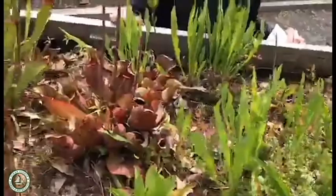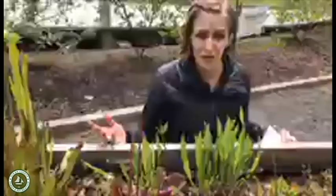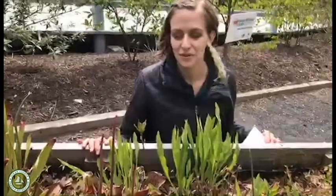We actually have carnivorous plants growing in here. We have a couple of different species. Now, you might think it's a little odd for a plant to be carnivorous because a carnivore eats meat, right? So plants are supposed to be at the bottom of a food chain. But of course, nature likes to make exceptions to every single rule, and this is one of those scenarios.